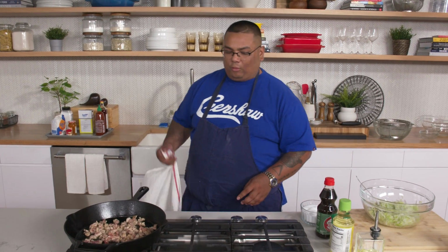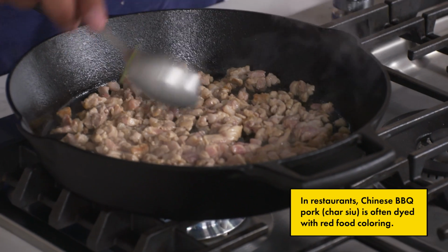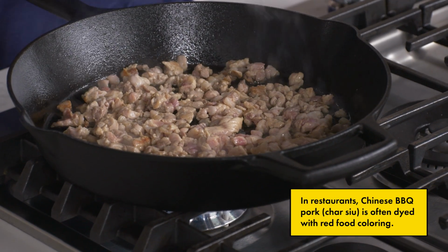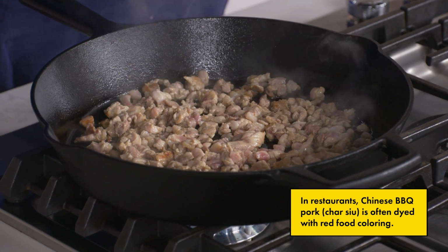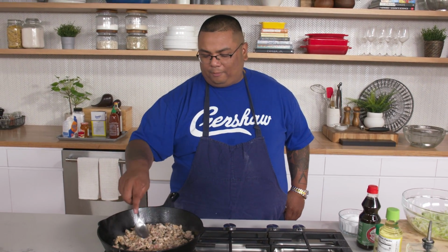Trying to just mimic what they do at the restaurant and what they do with their meat. The coloration is going to be a little bit different than what they do because they're going to add a few more things to give it that reddish color. But what we're going to do is get as close as possible to the flavor profile.